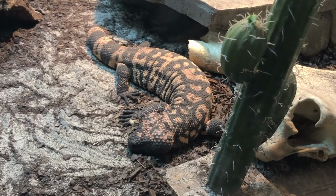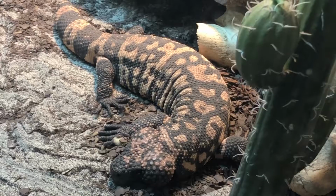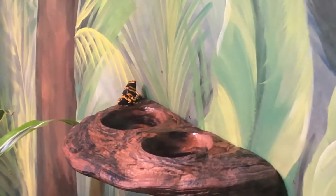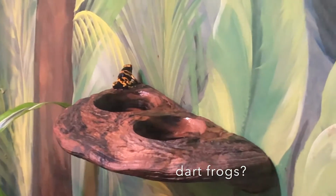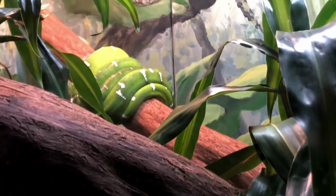And some other really cool looking lizards. And even some adorable amphibians. Look at these little tree frogs. I don't know how many of you know this about me, but I'm actually an expert tree frog spotter. And I love all the colors they come in.